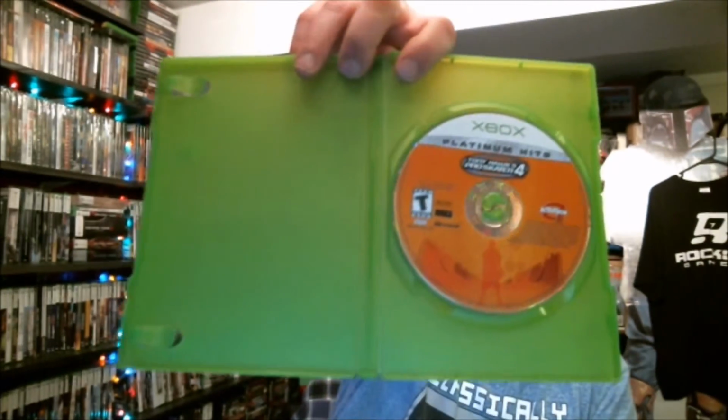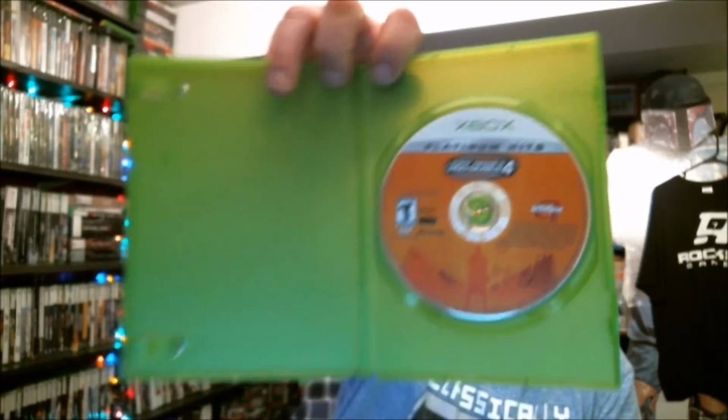Then, last but not least, from St. Vincent's, it had no packaging, and they had it in their DVD bin marked down to $1. They'd apparently been sitting on this since July 11th. I don't ever recall seeing it over there, but I got it for $1. I'm going to have to get a manual and artwork for it, but it is in good shape, and that is Tony Hawk's Pro Skater 4 for the Xbox. Poor Tony Hawk, by the way. That Pro Skater 5 is absolutely ridiculous.